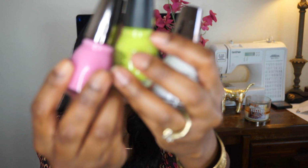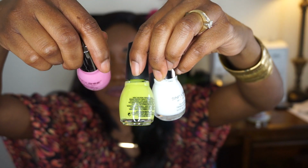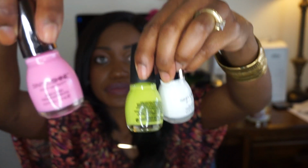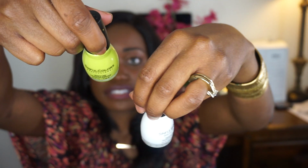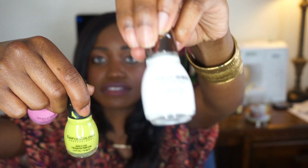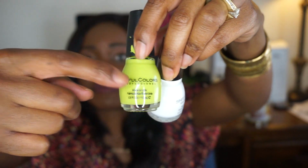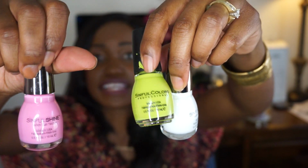But I have these three colors right here. I just love how they look on the stands. I was like, I have to get these. This one is in Yours Truly, this one is in Innocent, and this one is in Wisp. So yeah, Wisp. My favorite is this green one. I've never seen a green color like that, so I really, really like it.